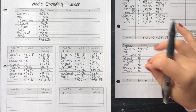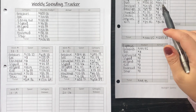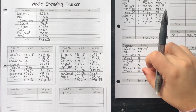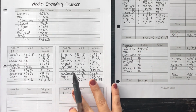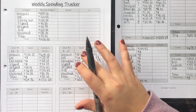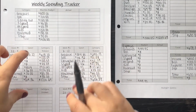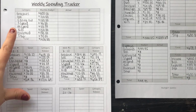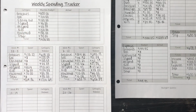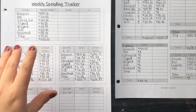This is what I had left over, so I just had to say it was all for groceries, and I knew that if we had the extra income, then we would be able to adjust this a bit. So anyways, let's just get into it. This is my weekly spending tracker. Each week I do a video where I go over all my transactions, cram it into this little category area, and it gives me a breakdown of how much I spent each week. So it's a great visual to see how you're doing throughout the weeks and being able to budget onto your next biweekly budget.